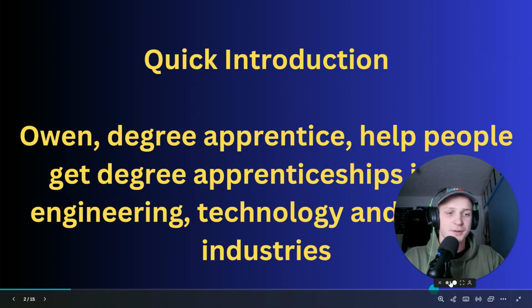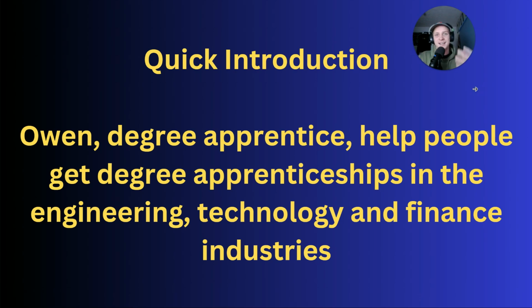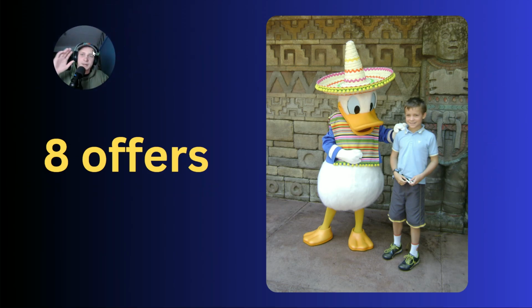So, just before we get into it, let me introduce myself in case this is your first time watching me. My name's Owen. I'm a degree apprentice, and I help people get degree apprenticeships in the engineering, technology, and finance industries. Here are some people I helped in 2024 get offers. Companies like JLR, HSBC, Rolls-Royce, Deutsche Bank, Amazon, just to name a few. And already this year, some of my students have got offers from companies like KPMG, EY, Deloitte, HSBC, and companies like that. Key thing is basically I got 8 degree apprenticeship offers.